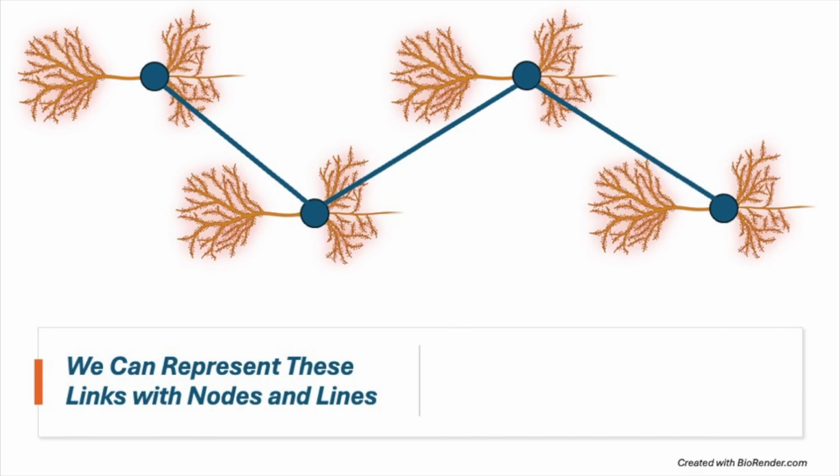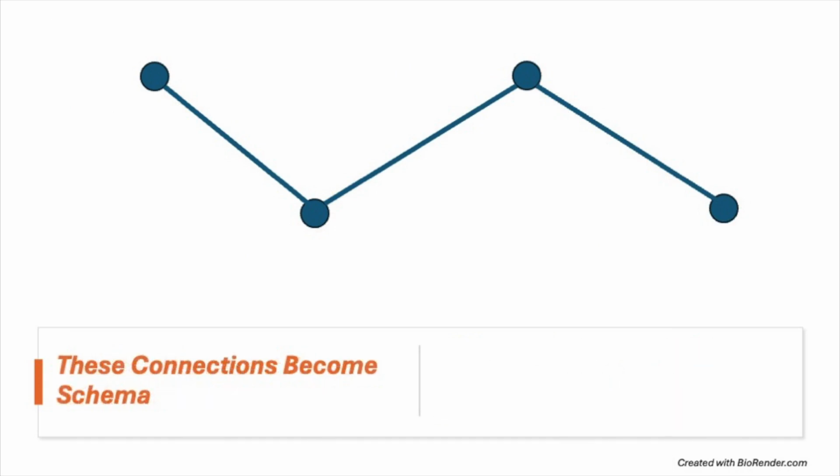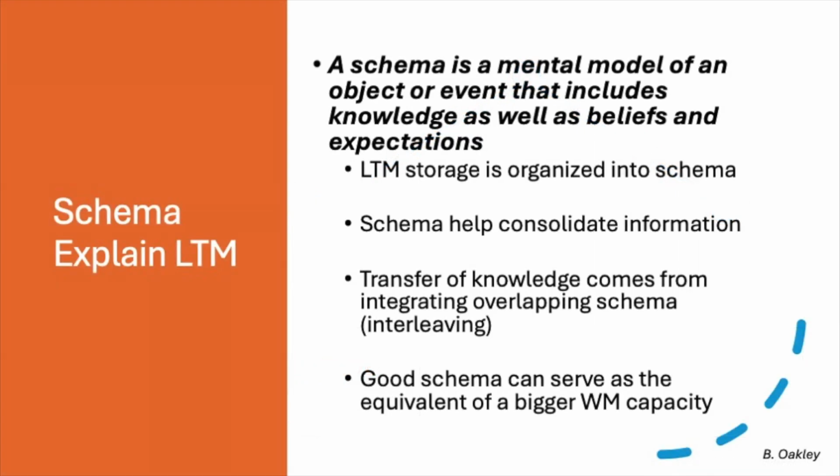All right. So we can represent these links with nodes and lines, and that's what we're trying to do in the next few slides: use nodes and lines to represent these connections. And so these connections become what we call schema. Schema is how you're organizing information in long-term memory, essentially. Schema is the term cognitive psychologists use for a mental model of an object or event that includes knowledge as well as beliefs and expectations.